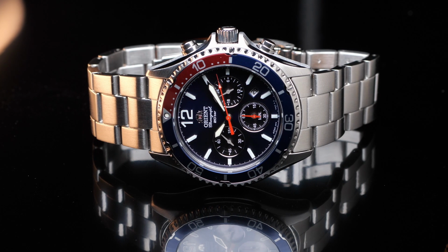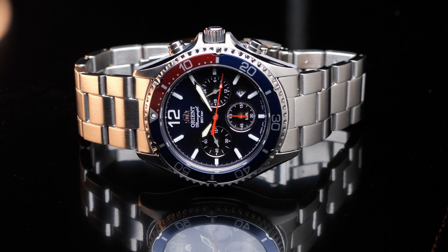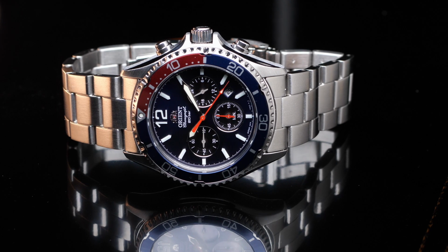They've simply taken their very popular Mako dive watch design and added a chronograph to it, but they've implemented that chronograph very cleanly, and it looks and functions great.